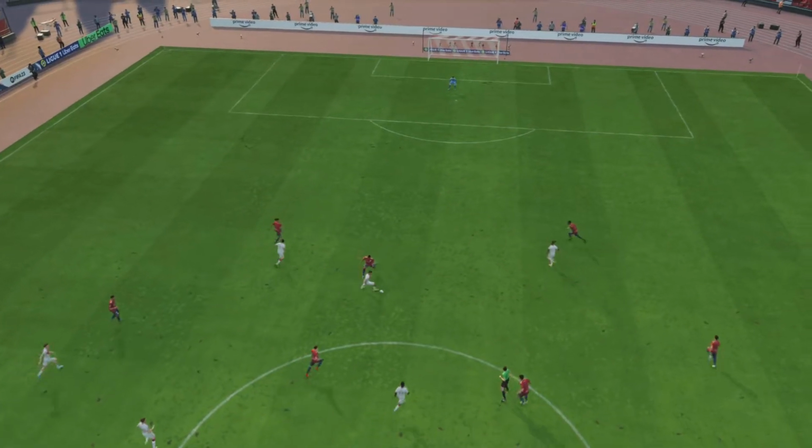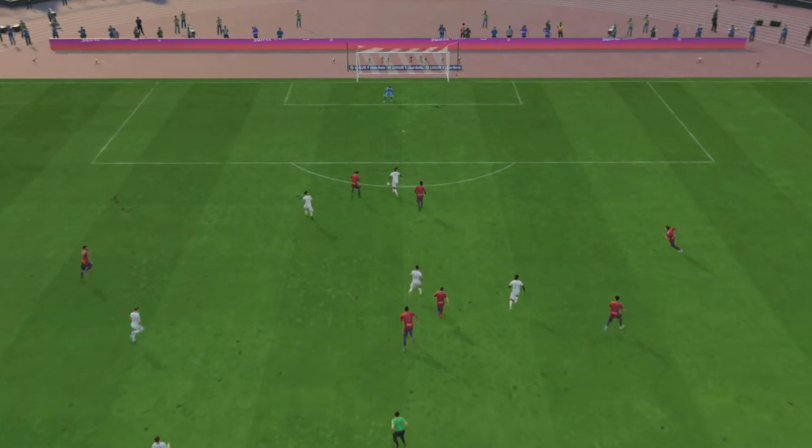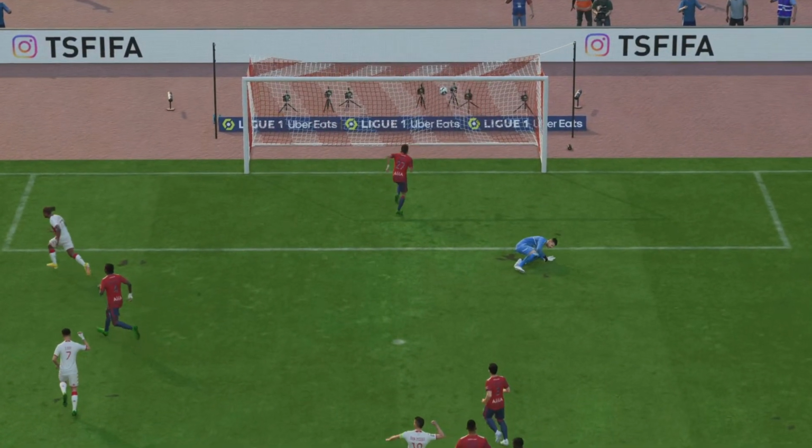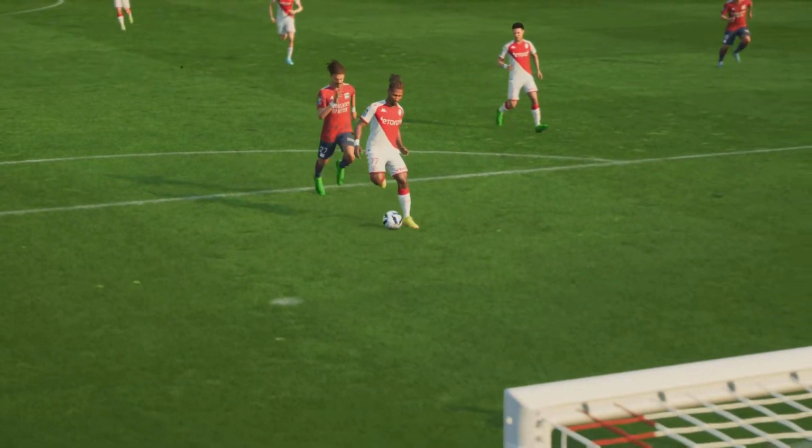Well, here's the goal again, and it's a really nice ball to put him through. The vision to set up the chance is outstanding. And just look at the finish. That's a brilliant piece of skill and vision to chip the goalkeeper from there. What a great goal.